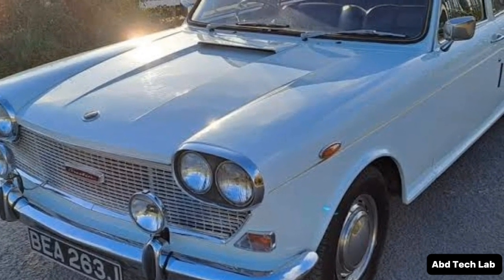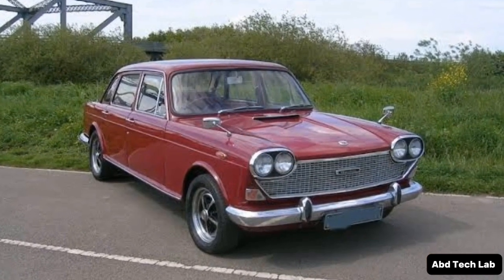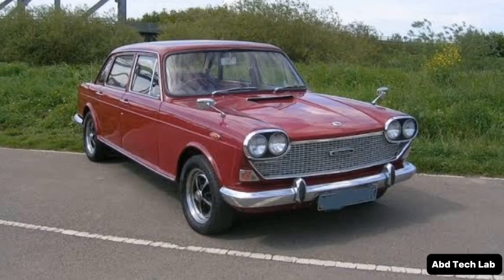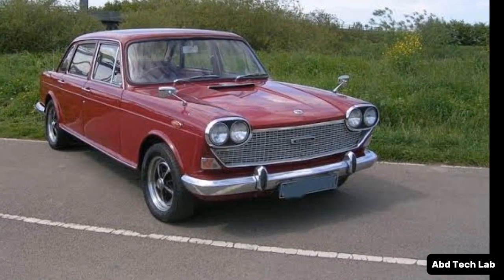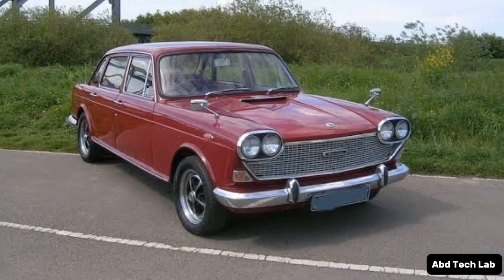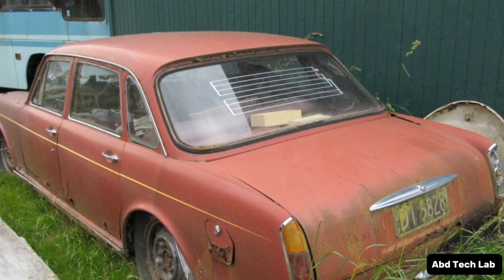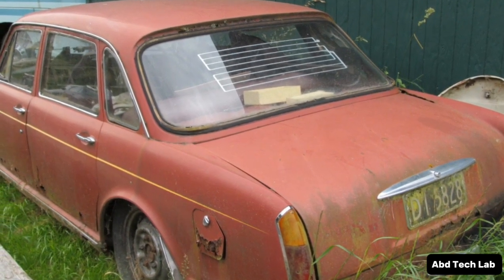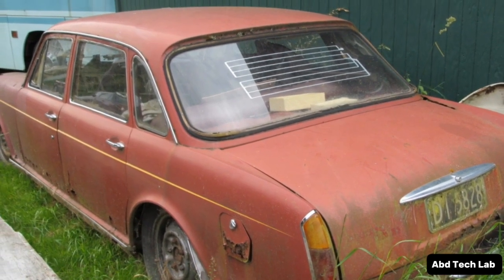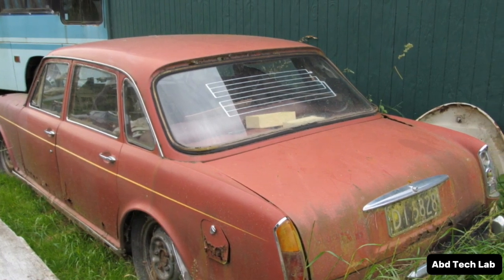This car wasn't playing around. It was powered by the 2.9-litre C-Series inline-six engine, an old-school workhorse tuned for smoothness and torque. It pumped out 125 horsepower and 170 lb-ft of torque, decent for the time, especially when paired with Austin's unique suspension tech. The car had a top speed of around 98 miles per hour and did 0-60 miles per hour in 14 seconds. Not a sports car, but definitely a cruiser.